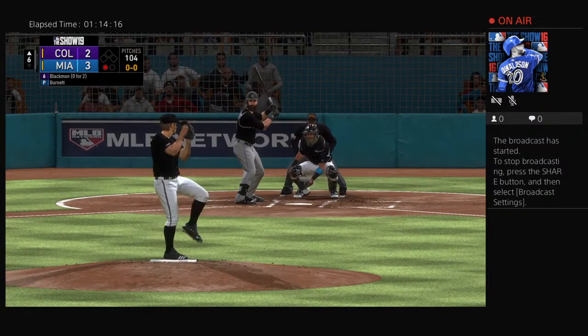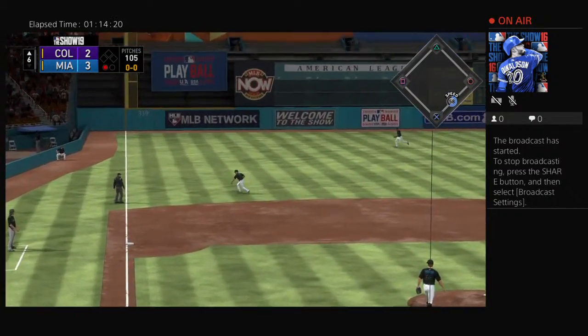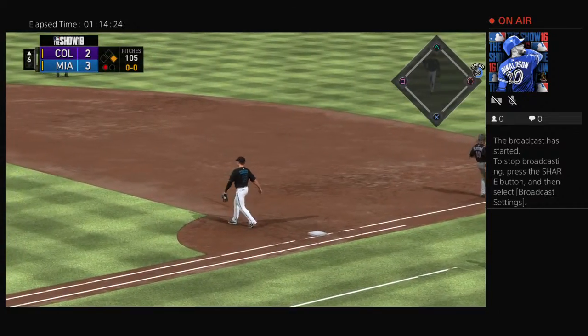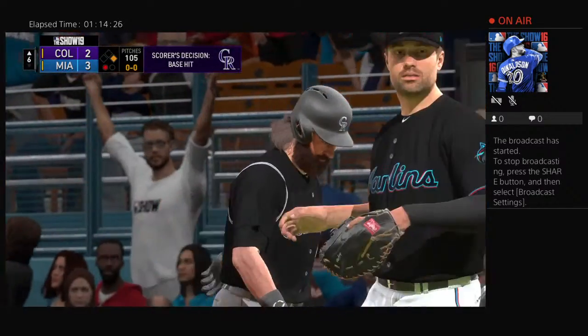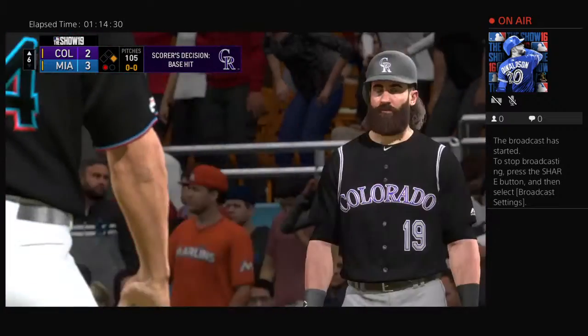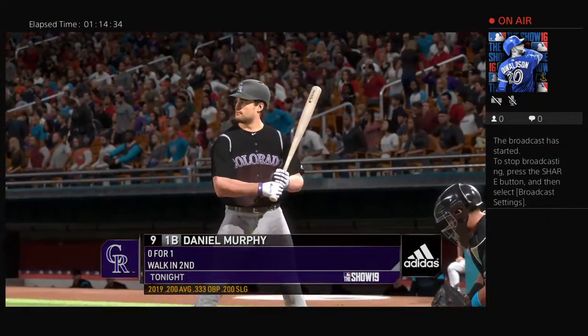Standing in now, Charlie Blackman. Swinging a soft liner. And the throw is not going to be in time as he's able to reach base safely. Now batting, the first baseman, Daniel Murphy. Striding in for the Rockies, Daniel Murphy.